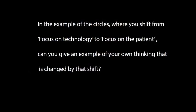The example of the circles where you shift from focus on technology to focus on the patient. Can you give an example of your own thinking that is changed by that shift?